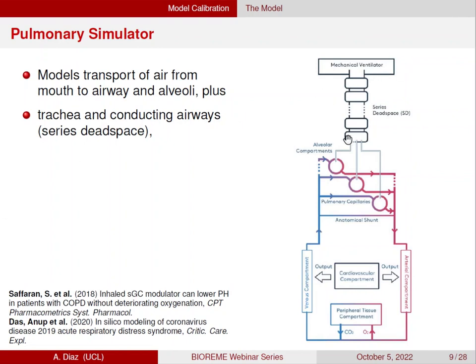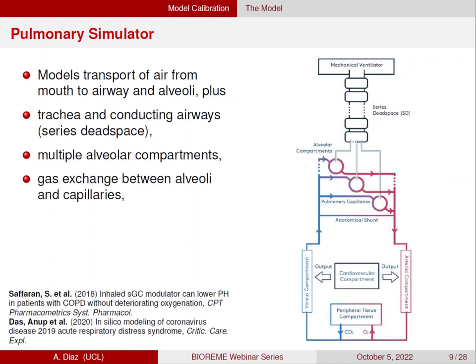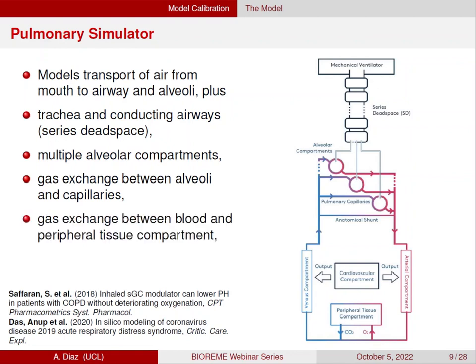This is called series dead space, which is this part of the model, summarized in this diagram. The model consists of multiple alveolar compartments, and it simulates the gas exchange between alveoli and capillaries, and the gas exchange between blood and peripheral tissue, as well as the heterogeneous distributions of pulmonary ventilation. So this is, as I said, summarized in this diagram, and this is broadly the model that we are calibrating.